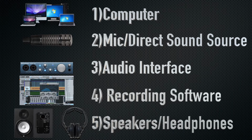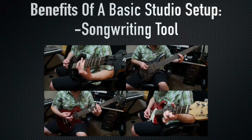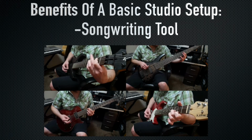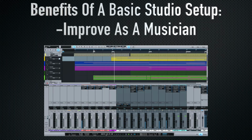I'll cover these in more detail next, but first I want to explain why most musicians would benefit from having the means to record themselves. It's a great songwriting tool for organizing parts into distinct song sections and arranging multiple instruments so they complement each other well. It helps you grow as a musician by being able to listen to your performance after the fact and recognize your strengths and weaknesses, as well as improving your perception of pitch and timing.